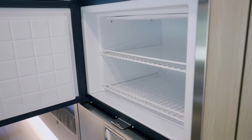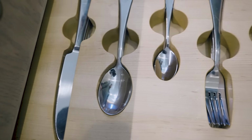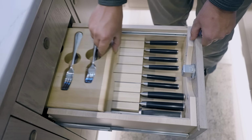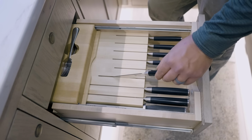All right, and in our second drawer of the galley we have our silverware, which is all individually routed into this beautiful piece of maple to keep everything contained, as well as our Shun knives that are all going to be held in place in this custom-made knife block.